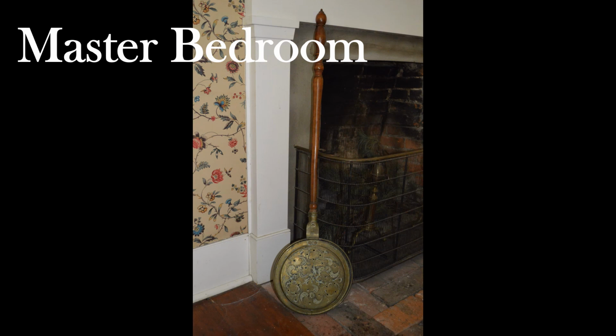For cold nights, people could use a bed warmer. One is located to the left of the fireplace. Coals were taken from the fireplace and placed inside this brass pan to warm the sheets before getting into bed. Some people would also heat rocks or bricks in the fireplace and put them at the foot of their bed.